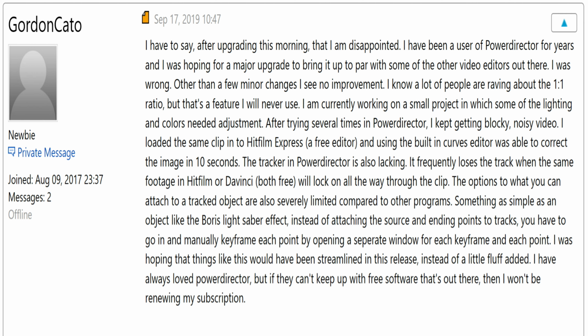I'm currently working on a small project in which some of the lighting and the colors needed adjustment. After trying several times in PowerDirector, I kept getting blocky, noisy video. I loaded the same clip into HitFilm Express, a free editor, and using a built-in curves editor was able to correct the image in 10 seconds.